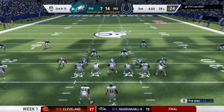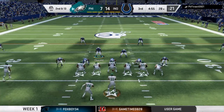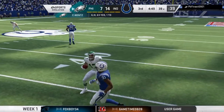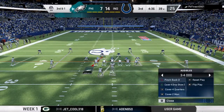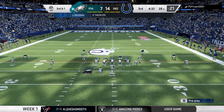Here we go, Pac-Man. 280. Let's go one more. Now they'll throw it. Wentz going right side here, and that's complete. They get 11 back on that one. It leads to 3rd down. These guys have punted 4 times already, and they're staring at a 5th, barring a conversion here on 3rd down.